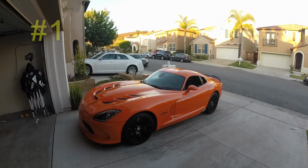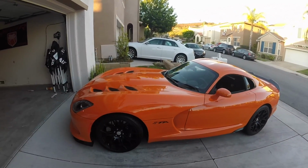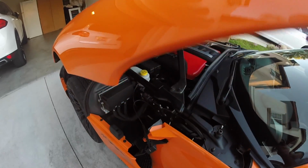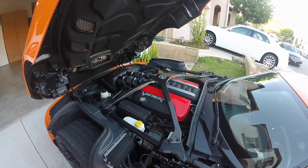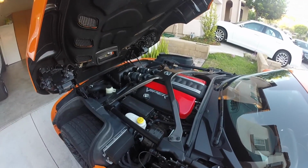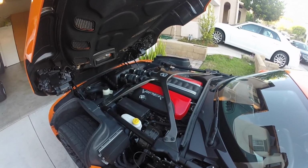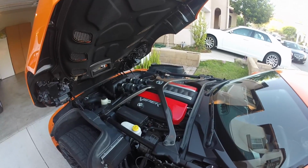The first thing that really annoys me is the fact that pretty much anyone can open your hood. The lever is outside on the side here, and I think that's a big design flaw that the SRT team made, because obviously the best thing about the car is the motor, so it is a little bit annoying and uncomforting that you can actually open the hood from the outside where the latch is and not from the inside of the car. The alarm does go off when the hood is popped if the alarm is on, so that's obviously a good thing, but that's something that really annoys the hell out of me.